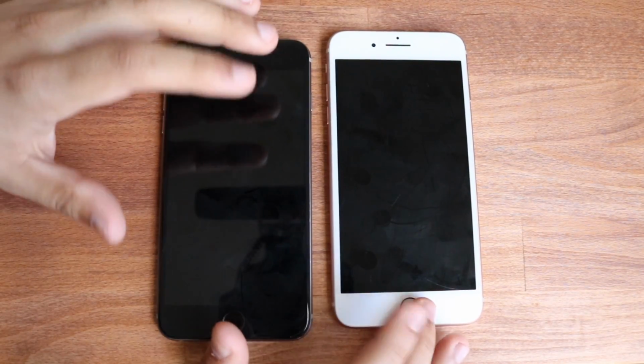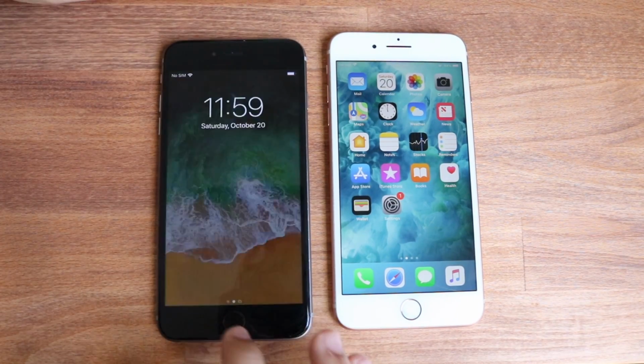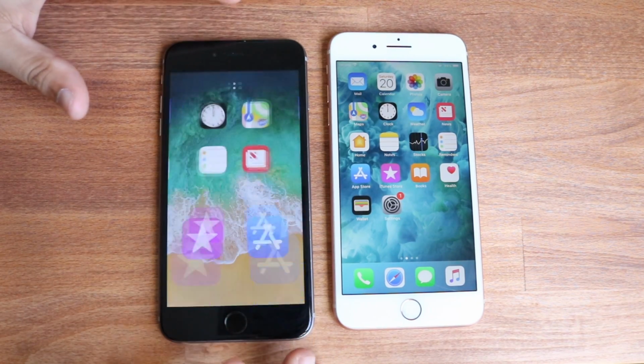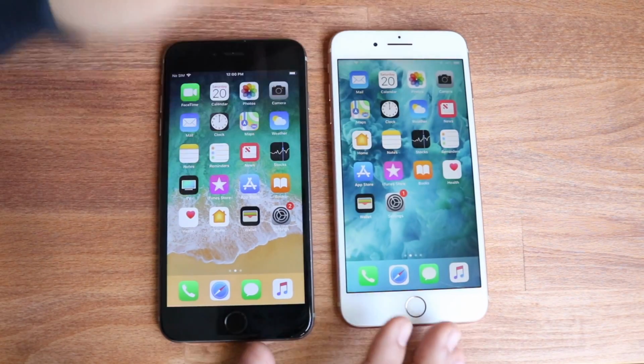All right, we're back. I found out one weird thing before I even get into it. Dude, my 6s Plus, the home button doesn't, okay, now it works. The home button did not work, but before it wouldn't work unless the screen was on. It's really weird. It still fully works. It's just the weirdest thing. But speed comparison. All right, let's do it.